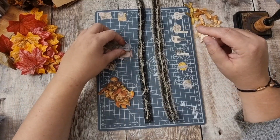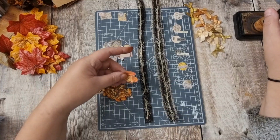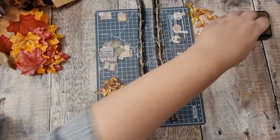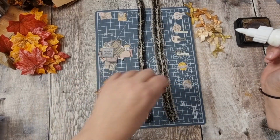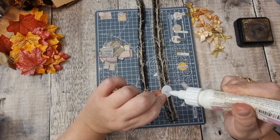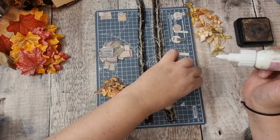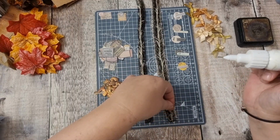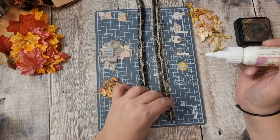So I've got some Tim Holtz tiny ephemera out, and lots of small mushrooms. These are from a digital. I think I printed them out something like 8 to a page to get them as small as what they are. So I'm just going to stick some ephemera on. I'm going to leave a little space in between in case I want it that big instead of that big.